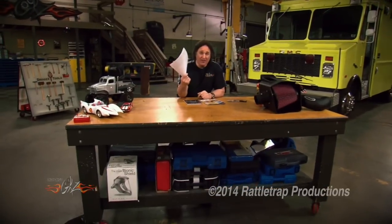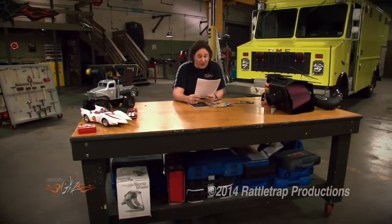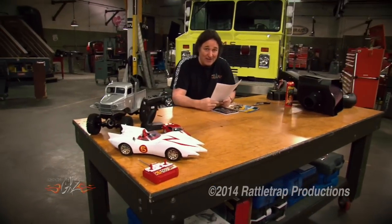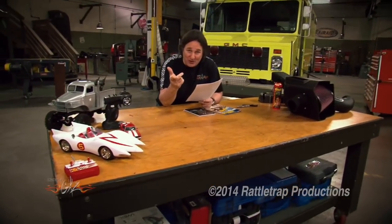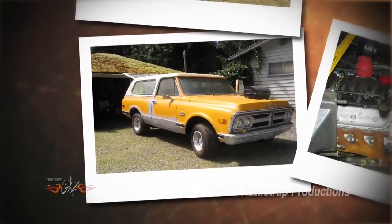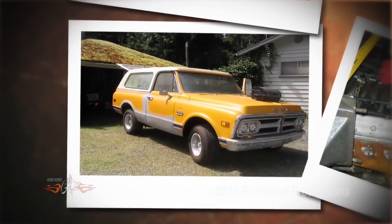Today's What Are You Working On comes from Peter Orr from Everett, Washington, and his project is a 1972 GMC Jimmy. But to see where this thing actually started, you got to go back 20 years to when Peter's dad actually picked this thing up and wanted to restore it all back original. So he stripped it all apart, put it in primer, and stuck it in a garage. And there it sat for 16 years.